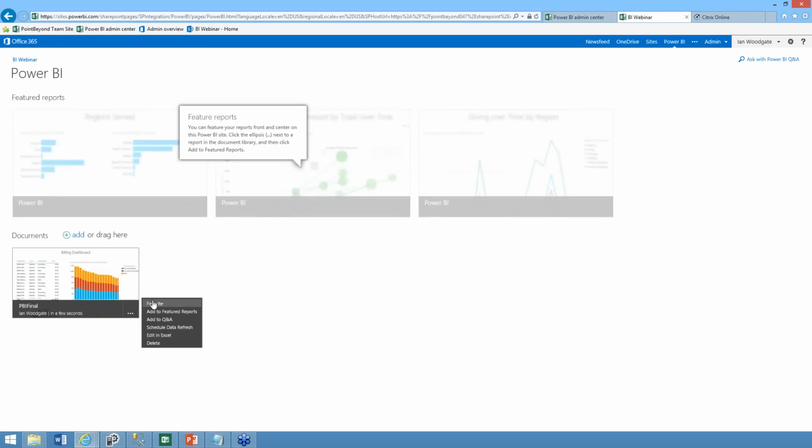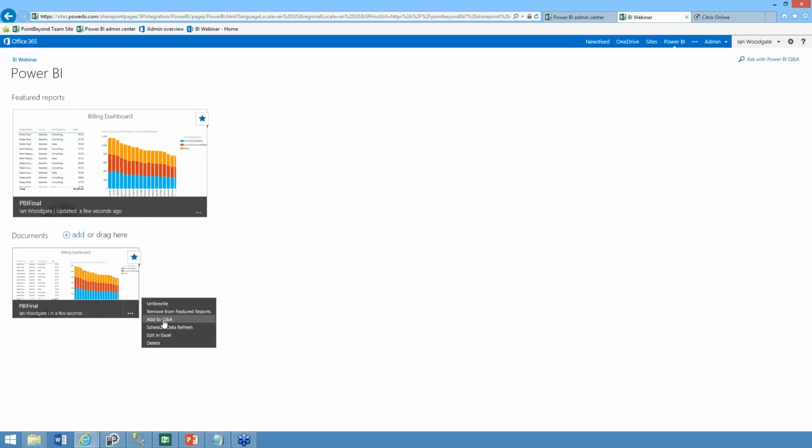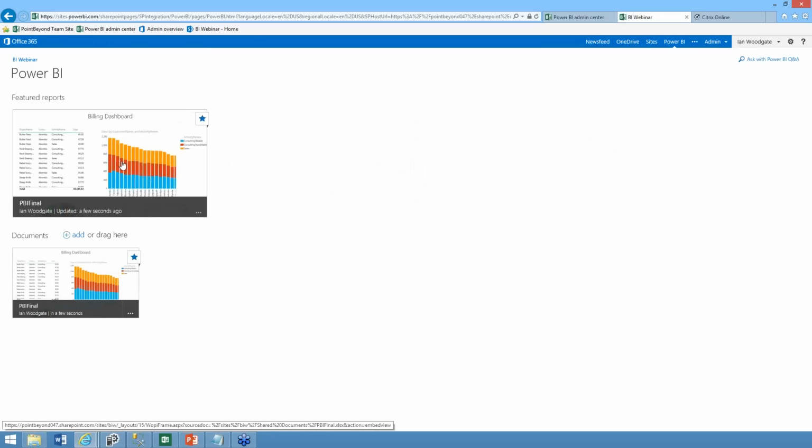What I'm going to do is make it a favorite. That means it will appear in my Windows app. I'm also going to add it to featured reports, so it's going to be seen by other people. I'm going to add it to the Q&A. So that's there now. People can just browse to this site. If they've got access, they can click on it, just using their browser.